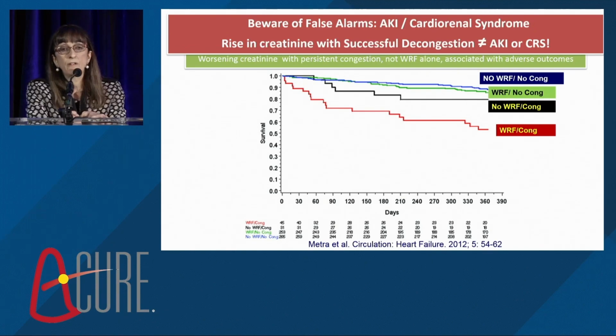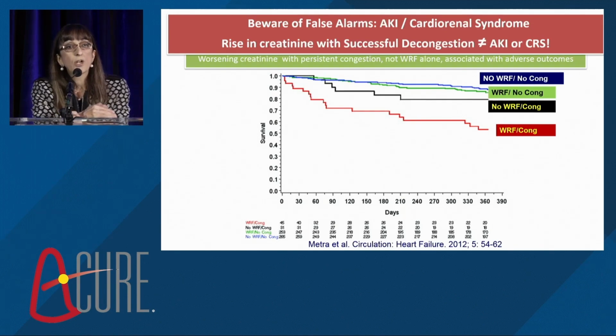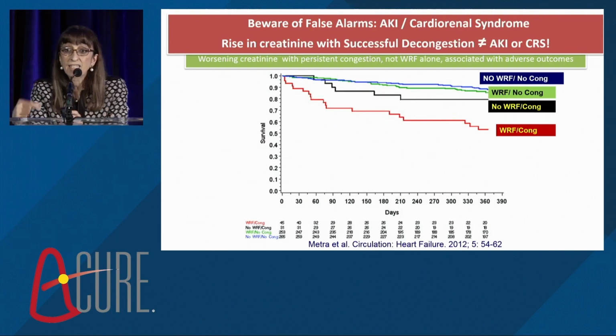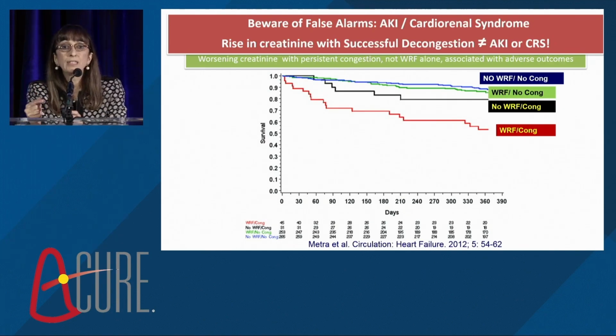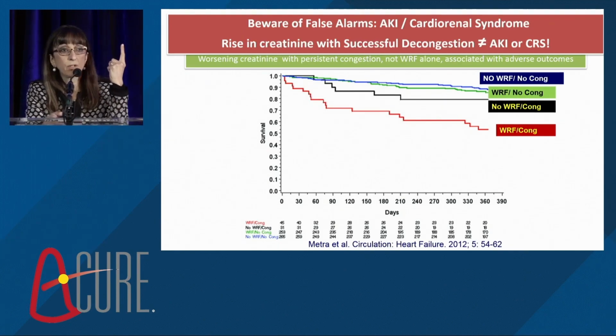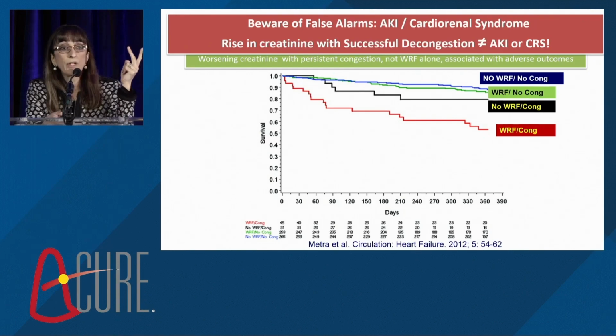I'm communicating with nephrology societies for us to consider decongestion or GDMT, such as MRA and ARNI or ACE inhibitors, as an exclusion for us not to consider this as AKI or cardiorenal syndrome. That's another concept. So this is not cardiorenal syndrome. Decongestion is not cardiorenal syndrome. The rise in creatinine you see with decongestion is not cardiorenal syndrome. And the rise in creatinine you see with MRA, ARNI, and ACE inhibitor or ARB is not cardiorenal syndrome. Neither of those are AKI.